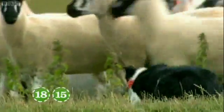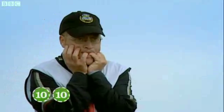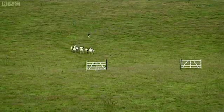Roy's outrun 18 points. His son got 15. And top marks for both dogs for their lifts. Sheep coming down towards the fetch gate, slightly offline at the moment.